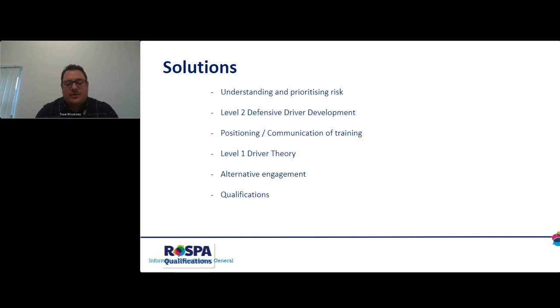So with using ROSPA's driver profiler, we're able to ascertain a low, medium or high risk for every individual. And this is just a simple 10-minute online tool for employees to complete. And out of that, we can ascertain the level of risk that driver can pose. So initially, that allows us to prioritise the greater risk to an organisation and implement those control measures where they're needed, and that's via further training. So the medium and high risk drivers would be advised to undertake defensive driver training with a defensive driver qualification.